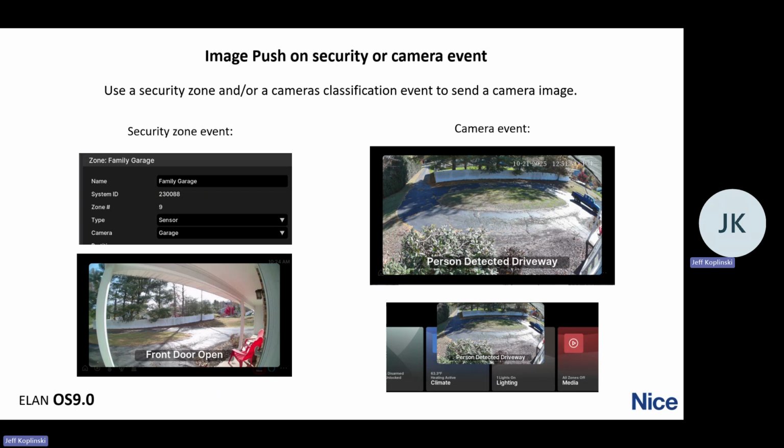And there's two things that can trigger this. We can use the camera classification or analytics, such as person or vehicle detected on a video stream, or we can have it tied to a security sensor for a security zone.